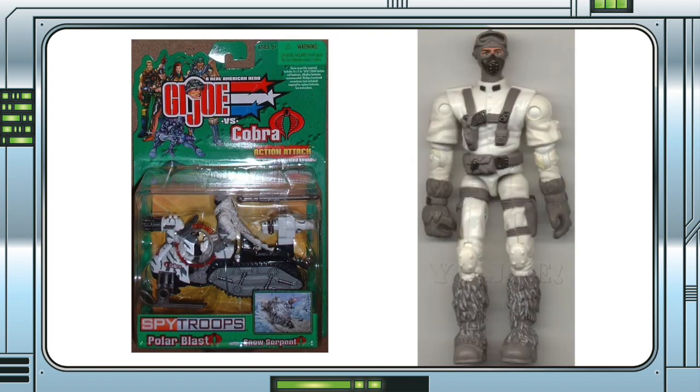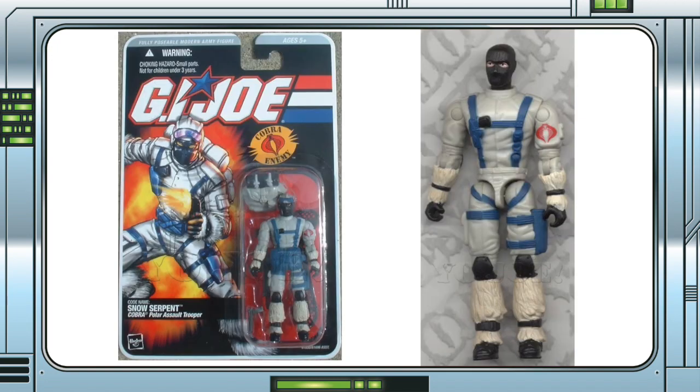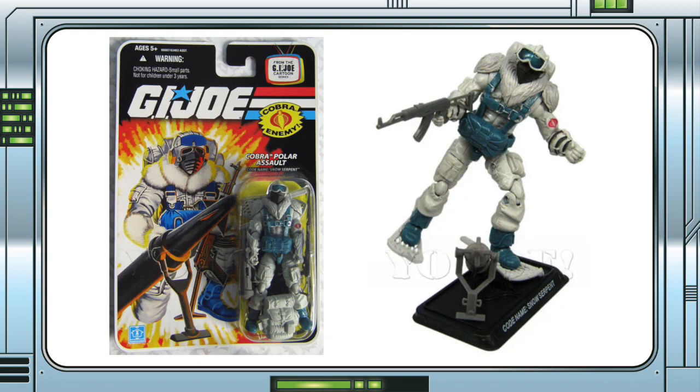That figure got a reuse in 2003 with the Polar Blast and a slightly different deco before the new single-carded direct-to-consumer online exclusive in 2005. It sort of carried over a few of the significant signposts of the original, but the 25th had to bring it back in 2008 to genuinely give proper homage to the classic.